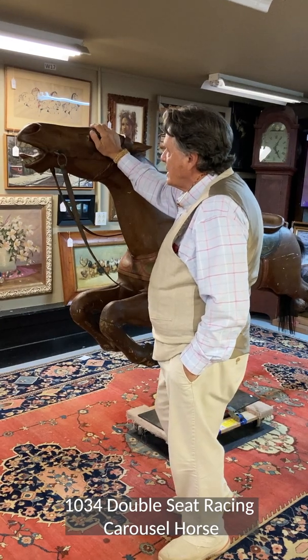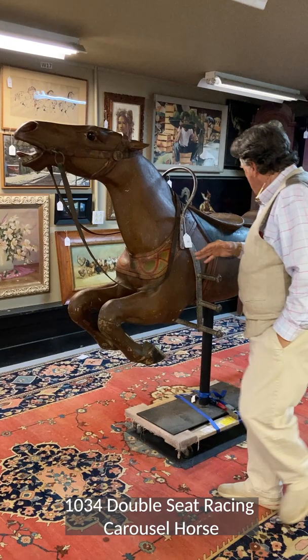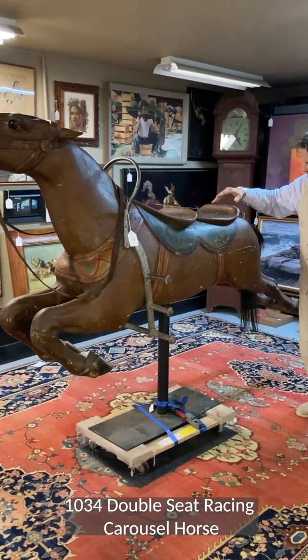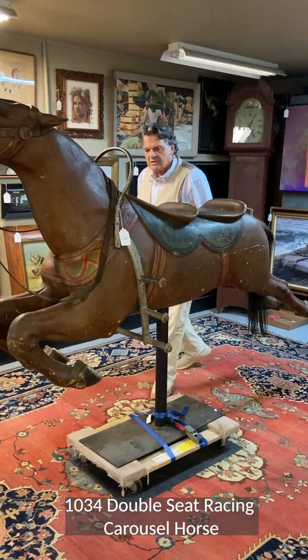Its free-blown glass eyes, open mouth. He's racing to the finish line. What makes it extremely rare is the fact that it's a double-seated carousel figure in full racing flight. Upset was the name of the horse.